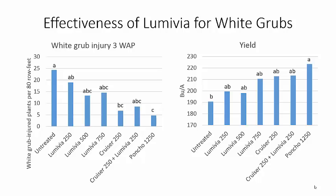We do have some efficacy data of this Lemevia or chlorantraniliprole product for white grubs. We've seen it in a number of trials in 2016, and I've just pulled out some of the results here. If we break this apart, we can look at the graph on the left, it's the number of plants injured by white grubs in these plots.